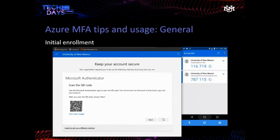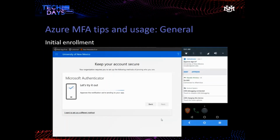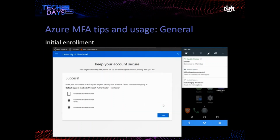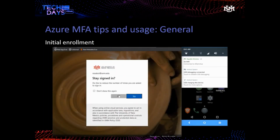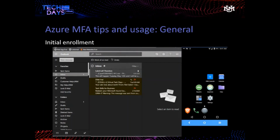And then the next step is Microsoft verifies that the connection was created successfully and everything's working. So you should get a push notification on your device. Go ahead and approve on that, and perfect. So everything's working. So that's all there is to the enrollment process, basically. I mean, it's pretty straightforward. It tends to work pretty well. And again, we want to recommend that you use the Microsoft Authenticator app with push notifications.